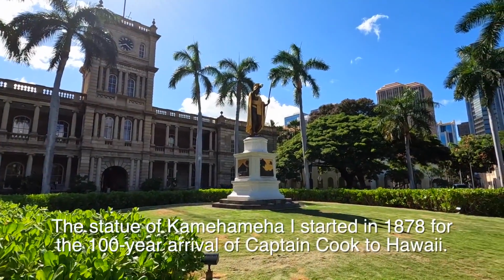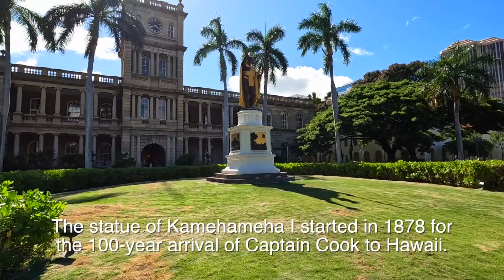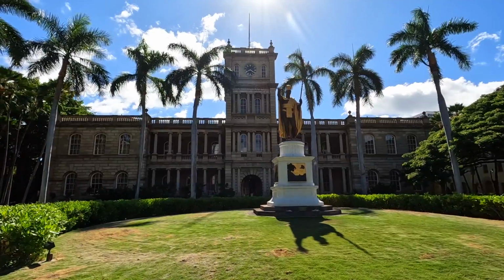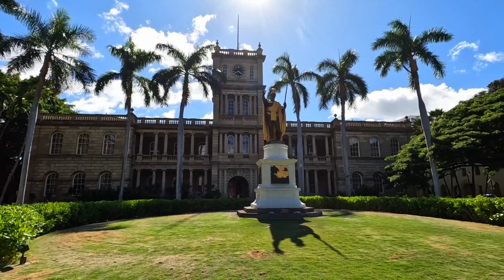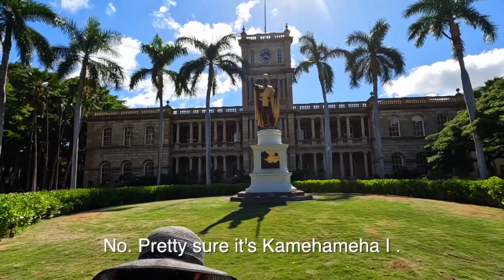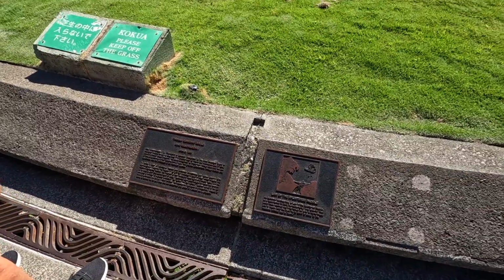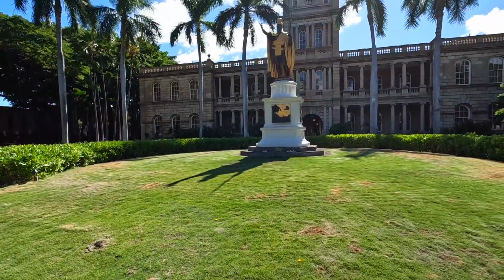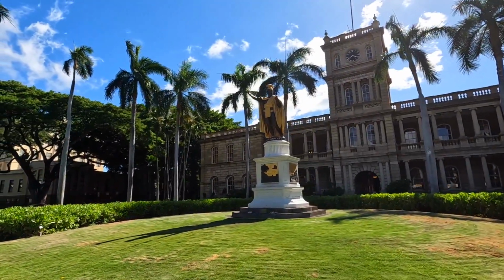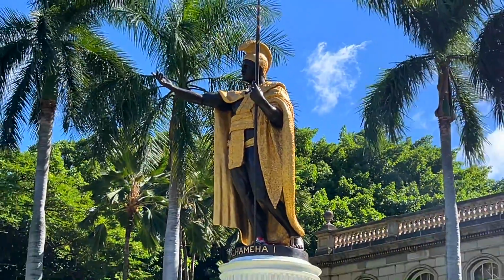So there's the statue, and people have piled petals up there. You see that? And that's Kamehameha, right? Kamehameha. I think it might be Kamehameha 3, but I'm not sure. Does this say? No, this is the guy who sculpted it, I guess. So, sorry for the backlighting, but that's the time of day it is, right? So, I think maybe that's just Kamehameha 1.